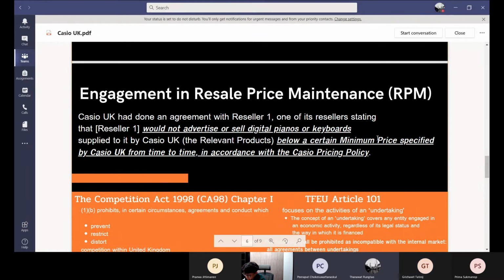For the next part, I would like to discuss the engagement of Casio UK in resale price maintenance, or RPM. But first of all, I would like to talk about the definition of RPM. So what exactly is resale price maintenance? Resale price maintenance is where a supplier and a retailer agree that the retailer will not resell the supplier's products below a specific price. A recommended resale price, or RRP, is different from RPM: two retailers are not RPM if the retailer can still resell at a price it wants and there are no threats or financial incentives for sticking to the RRP.